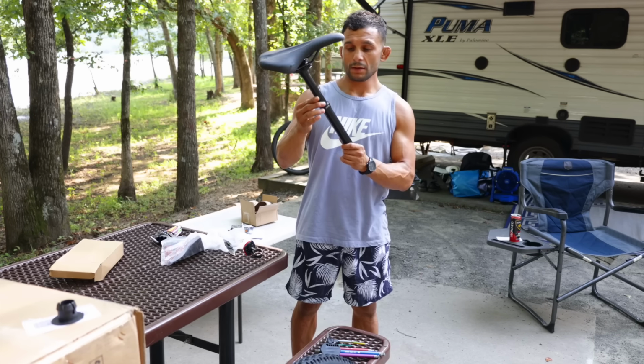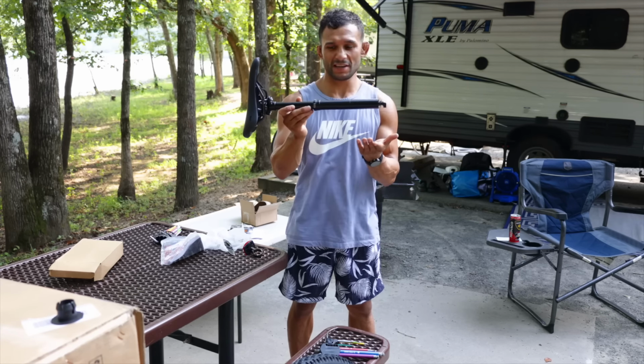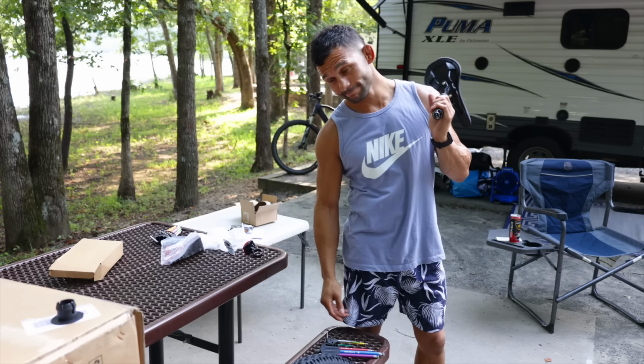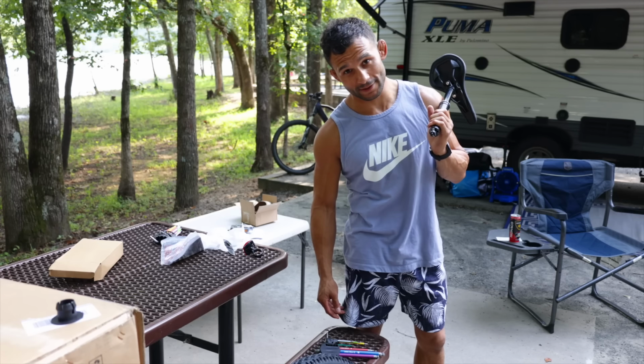Millimeters of drop, and I'm most likely going to drop it all the way down to here, and that reflector is just going to get in the way. So you're just prematurely pulling the reflector. You're not running it like it's supposed to be run. Prematurely taking it off. This will be a mountain bike, not a road bike.